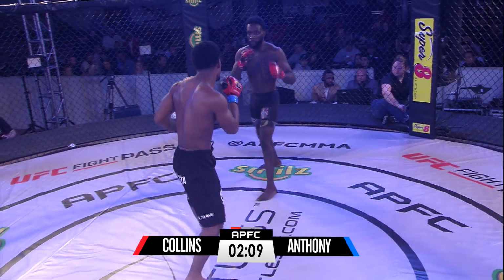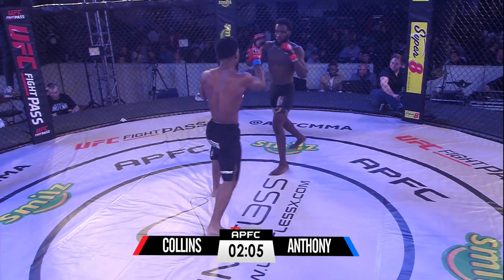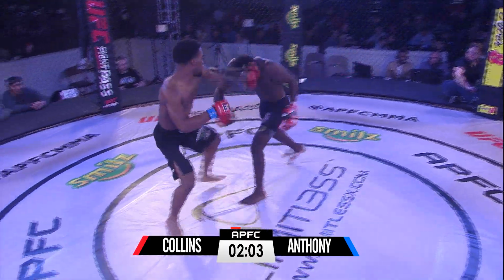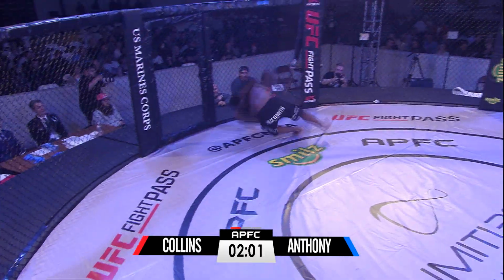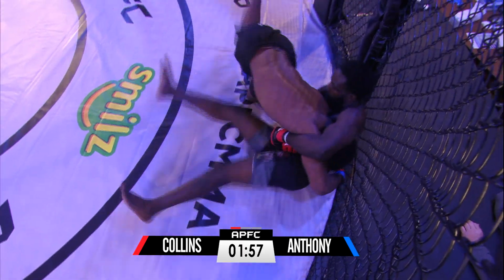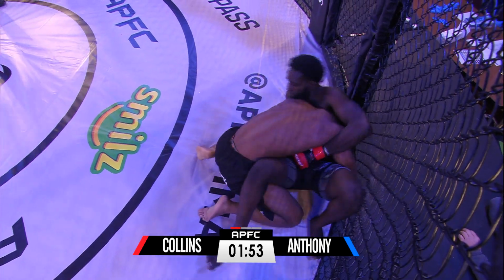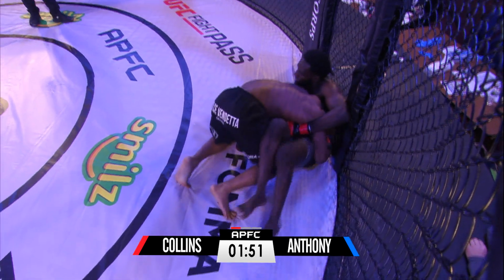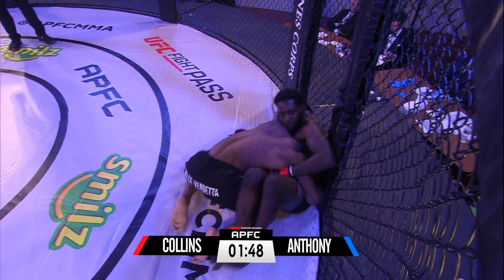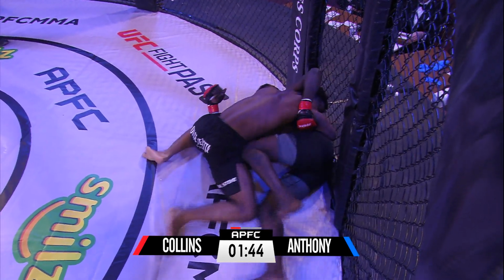Collins downloading the movement of Jermaine Anthony. Little feeling out process here. Kick to the head by Collins and a double leg right into his own corner. That was a nice sequence of events there by Collins. Throwing the high left leg kick, but then also changing level and going to the takedown. So as you see, if you're Anthony, your opponent is throwing everything at you pretty much. And it's going to be hard to guess his next move.